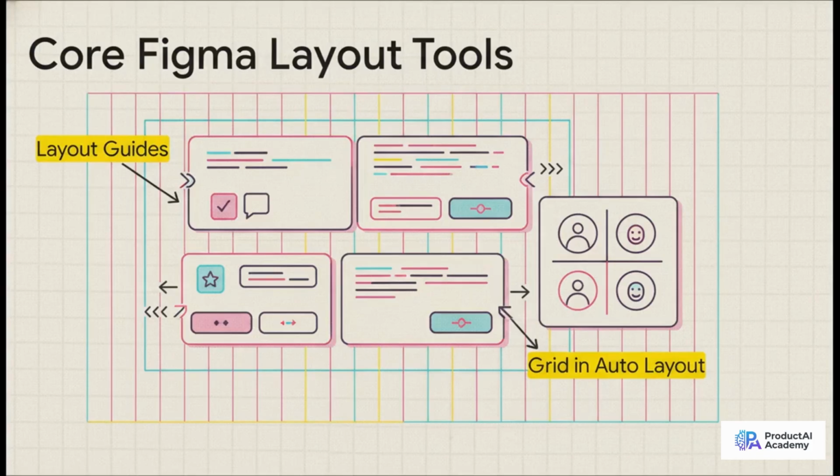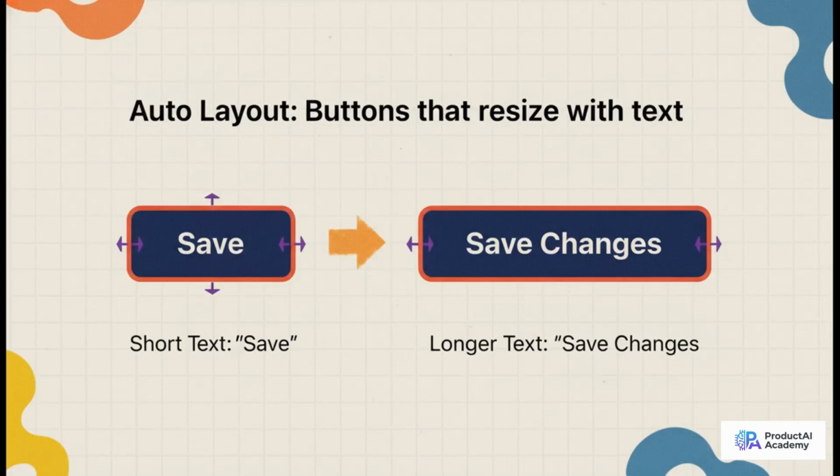In a tool like Figma, we have a couple of main ways to use grids. Think of layout guides as the big picture, the macro-level structure for your whole screen, kind of like the columns on a magazine page. Then inside those columns, we use auto layout for the micro-level structure of our components. This combo lets us build interfaces that are perfectly aligned at a high level, but also super flexible down at the component level. And this is a perfect example of why auto layout is so amazing.